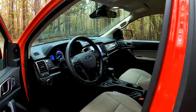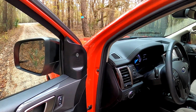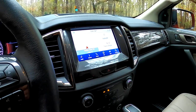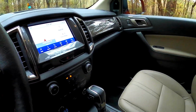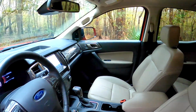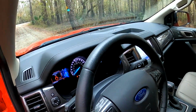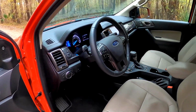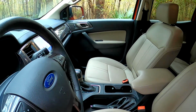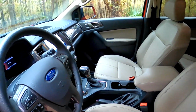In the positive column though, the Sync 3 system and the stereo. This thing has an awesome stereo. It's got the B&O system on it. And the Sync 3, especially for hands-free talking, is the best I've experienced in any vehicle, not just any Ford, but any vehicle. It is crystal clear. iPhone to iPhone conversations, you know, your mileage may vary if you're talking on a landline or something else, but iPhone to iPhone, I mean, it's just super, super clear on both ends. So that's a huge plus to me.